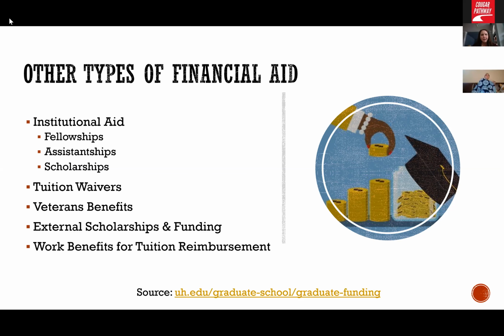So complete that. Here we're going to go through different types of institutional aid, including fellowships, assistantships, and scholarships, tuition waivers, veterans benefits, external scholarships and funding, and also work benefits. That's what we're going to talk about in just a moment. But first, we're going to start with institutional aid.